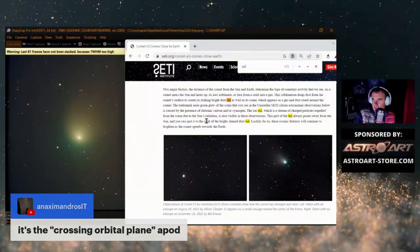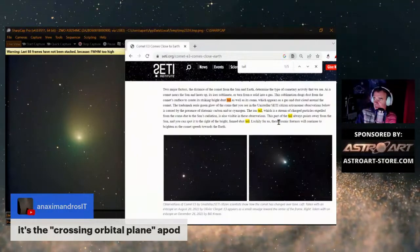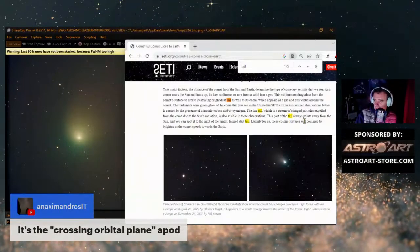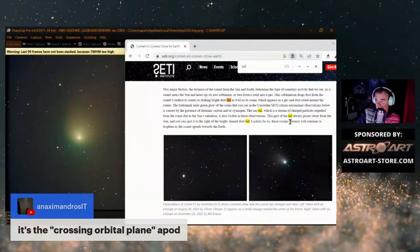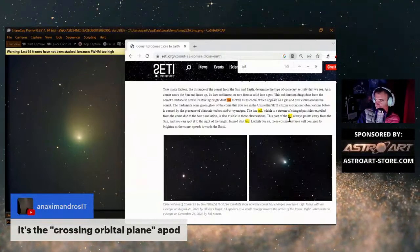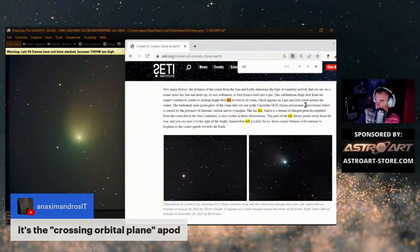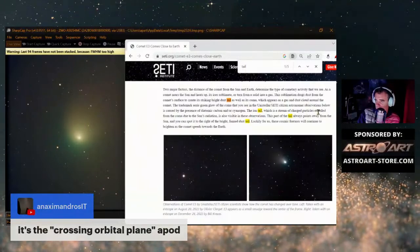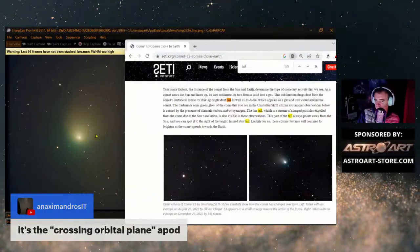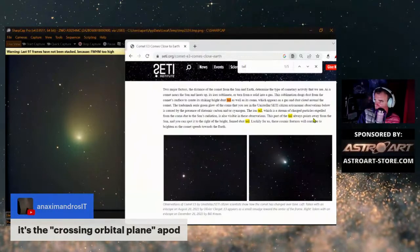I like this kind of explanations. Two major factors: the distance of the comet from the Sun and Earth determine the type of cometary activity that we see. As a comet nears the Sun and heats up, its ices sublimate, or turn from a solid into a gas. This sublimation drags dust from the comet's surface to create its striking tail, as well as its coma, which appears as a gas and dust cloud around the comet.